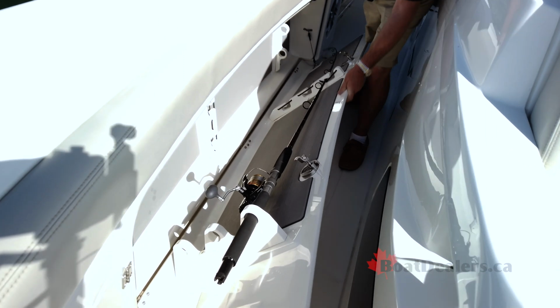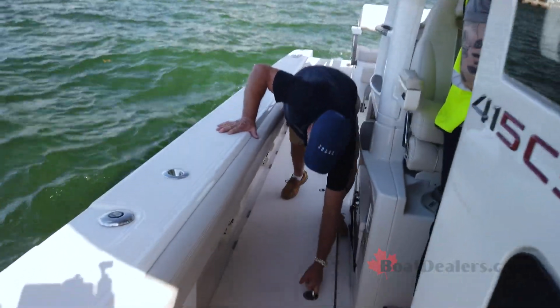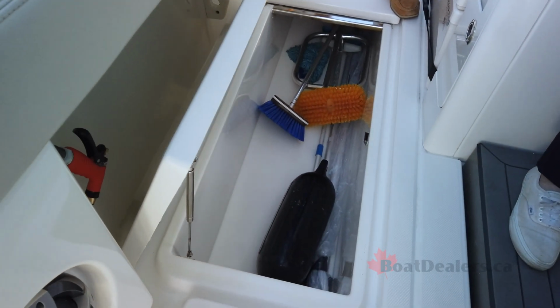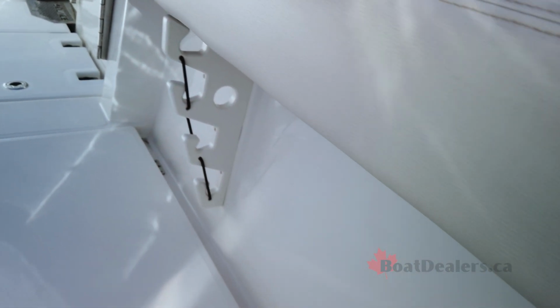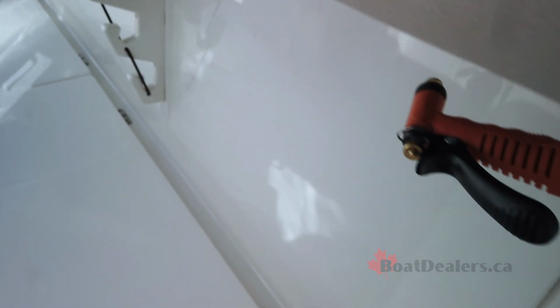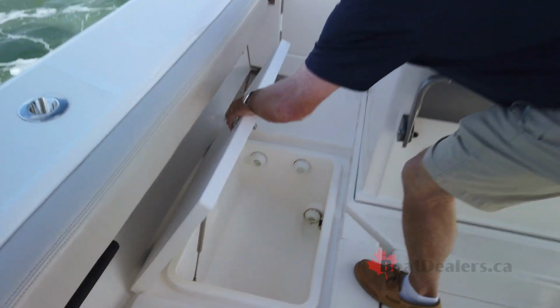We've got rod storage. Then we have a kill box here, where you can store your cleaning gear, or you can put ice in there for when you're fishing. You throw your fish in there. We have a cooler for day drinks for the captain. We also have storage for fishing gear, gaffs, brushes, whatever you want to use this for to get it out of the way. And as we come aft, we have a live well.